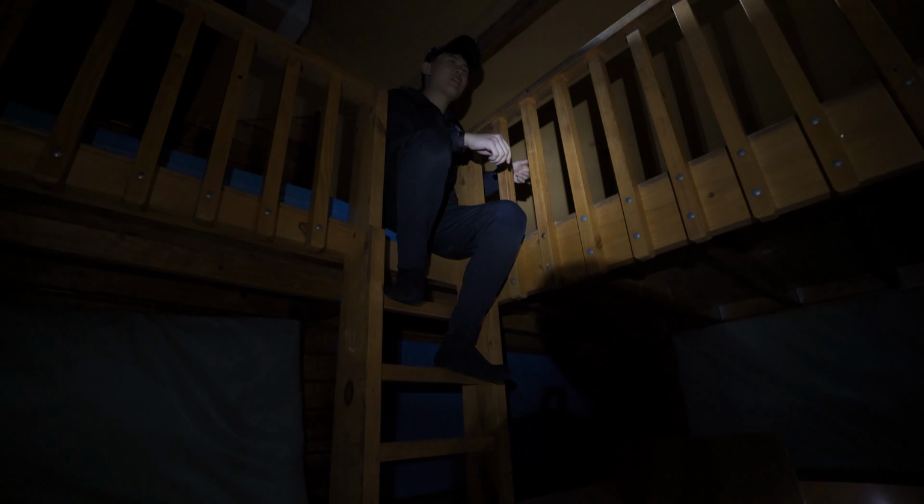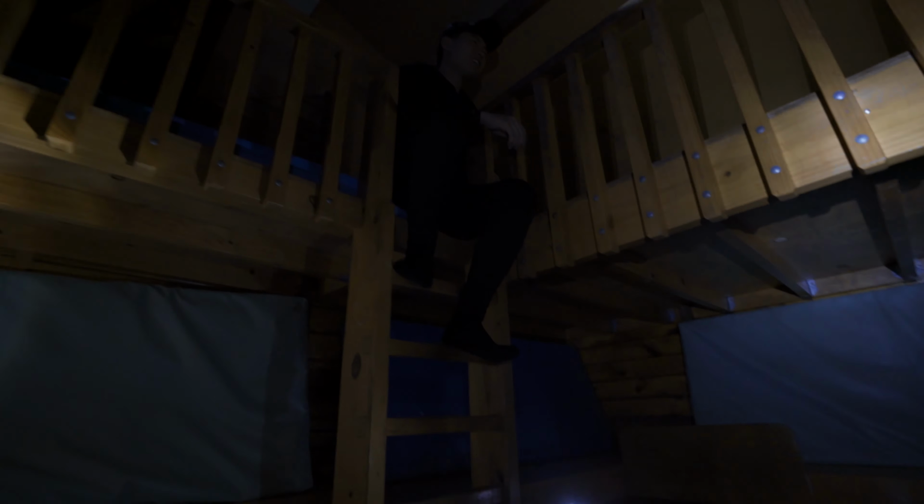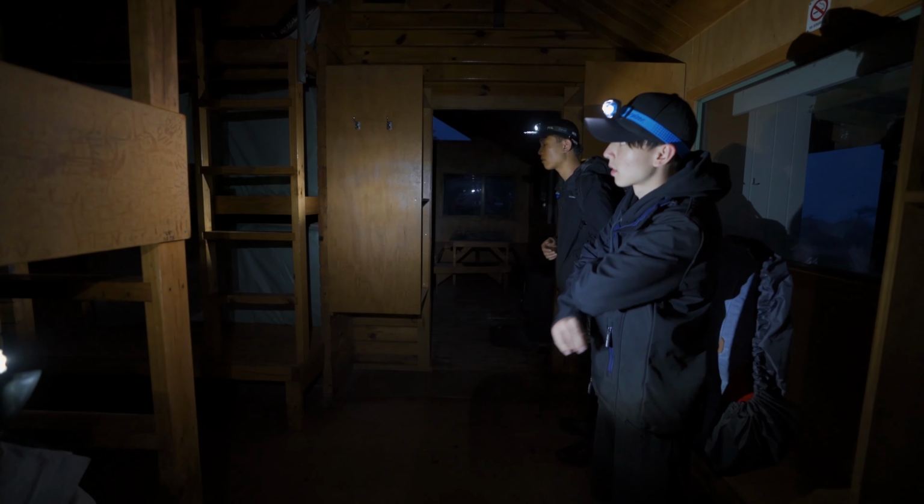You know, this would freak people out if they were just arriving at night. Yeah, I would be freaked out too. Because this is a good view of sunrise as well. We can see through our windows when sunrise is.